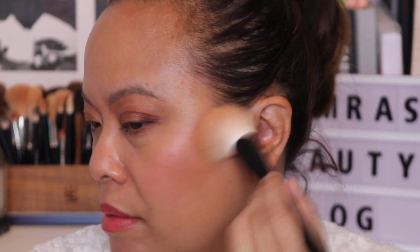So I did a bit of digging and I found an old one. Well, it's not old, it's one I haven't reviewed. It's the Tom Ford bronzing powder in 03 Bronze Age. And I thought this would be the perfect time to put this on to kind of give this look a little bit more of a summery bronze look. Now, this is my Wayne Goss 01 brush. And I'm just going to bronze it up a little bit, really.